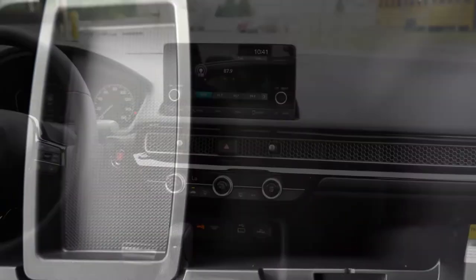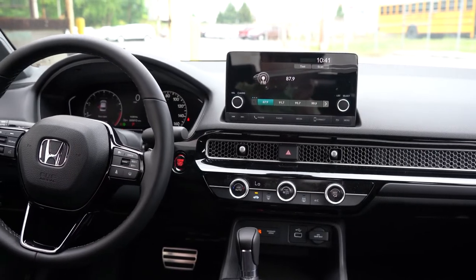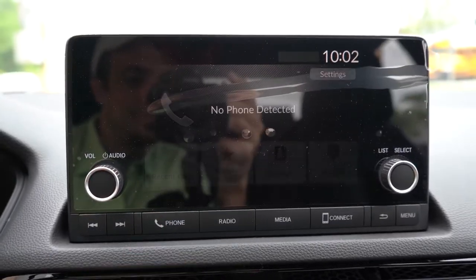So overall, interior quality is fine. I think it's a lot better than the previous generation. And again, I love that singular air vent. That looks so dang cool. But now, let's go ahead and make our way to the infotainment screen here.